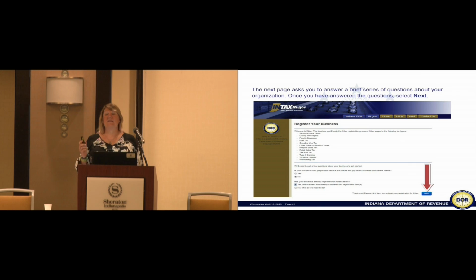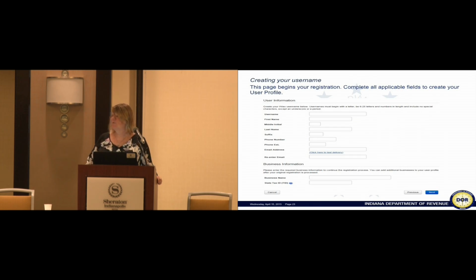Remember that InTax is email based. Whatever email address you use to create your InTax account is the email address that your InTax account is going to be maintained under. If you create a username and password and you happen to forget it down the line, there's a handy option to click on that says forgot username or password. We will send you your username and we will reset your password. However, it's going to get sent to whatever email address you use to set that account up. So it is very important that you remember which email account you used to set that up.